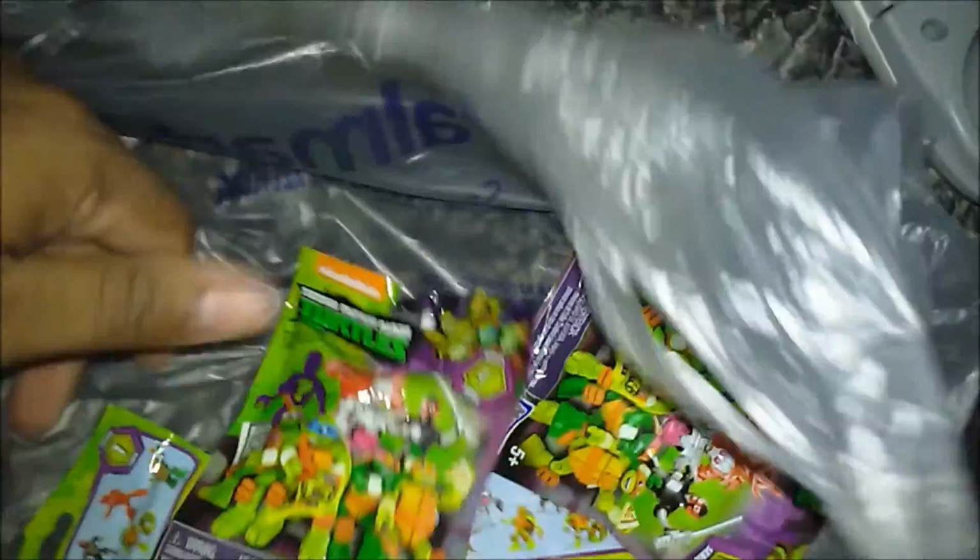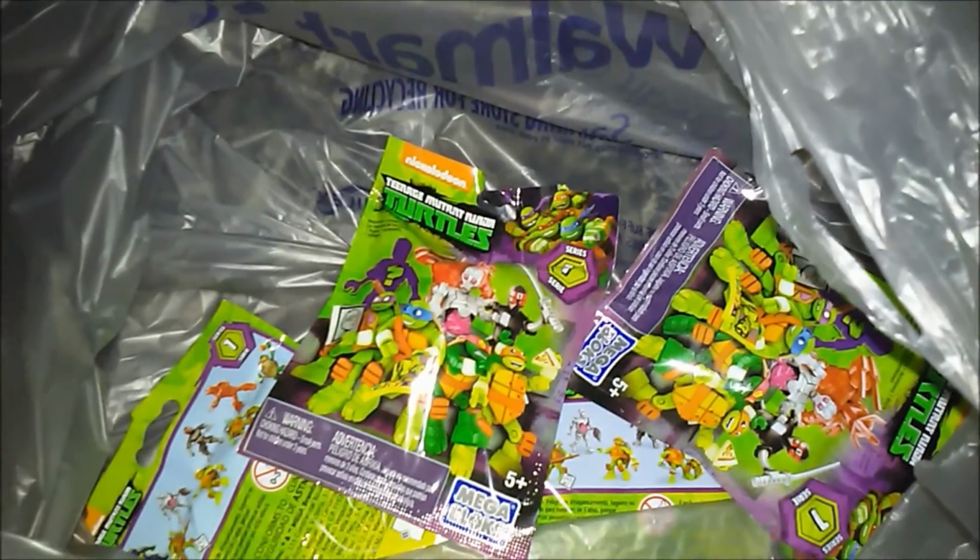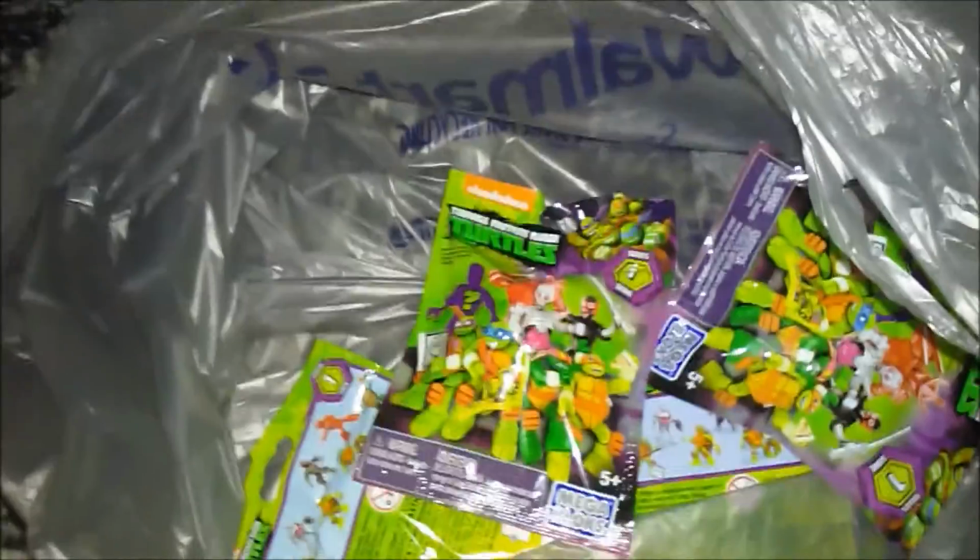Something from my mom's clothes store. And I got all these guys for 50 cents. Most likely we'll take one of them to go to Dollar General or something like that. So yeah, that's what's going to happen.